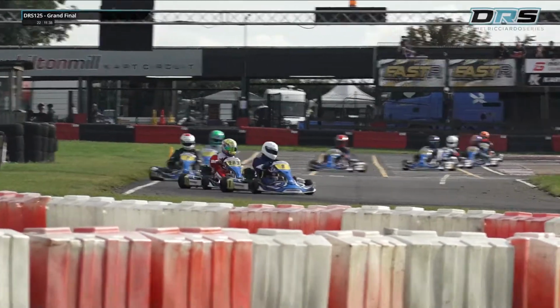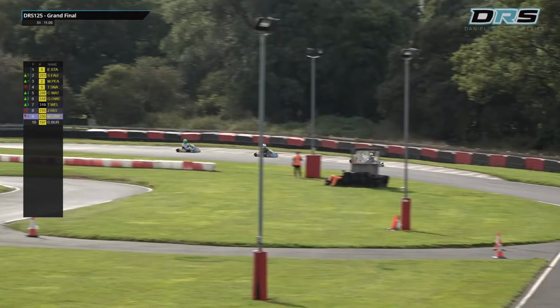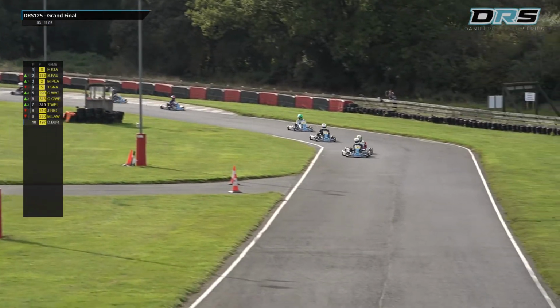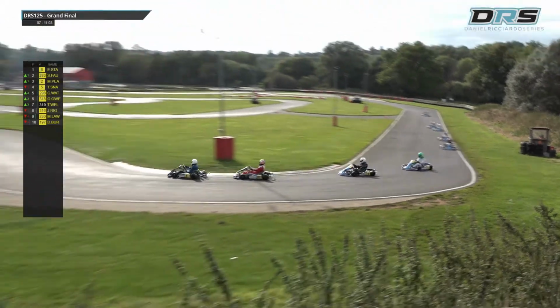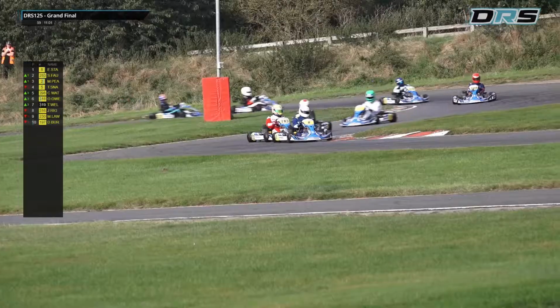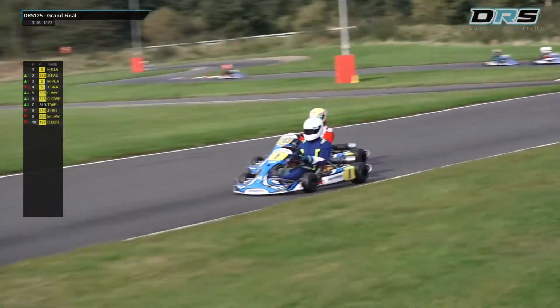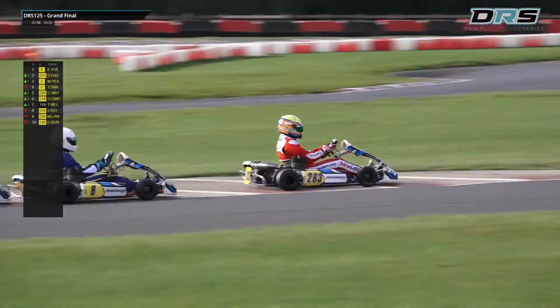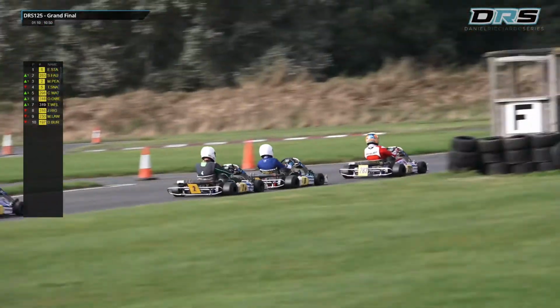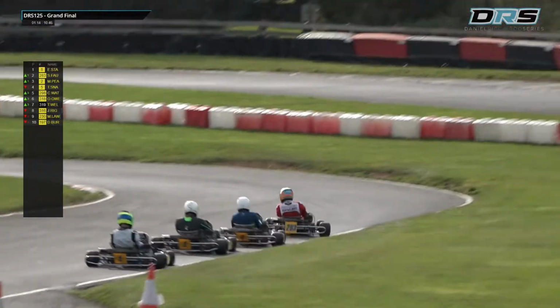Here are your race leaders. We've got 12 minutes plus a lap of this DRS 125 action as they all try and sort themselves out into some sort of order. Now, the interesting thing here will be the drivers in third and fourth. So Pearce and Snape will be very, very keen not to drop off the back of this battle for the lead. And there's a change in the lead. Faulkner down the inside into the right-hander at Ashbury. Now then, this is interesting.